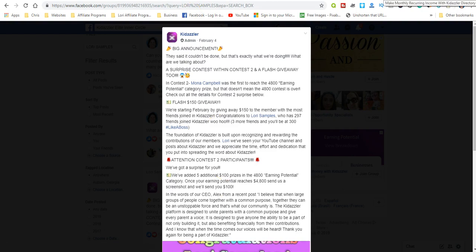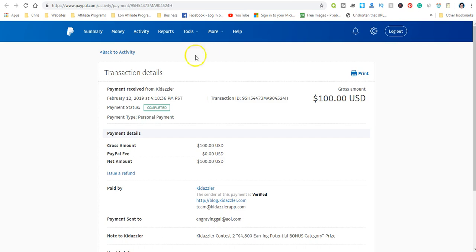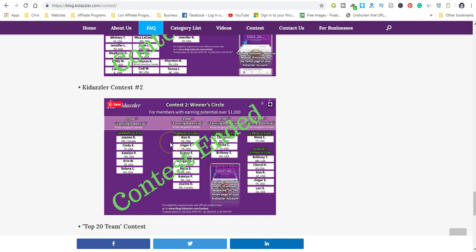I'm going to go out to my transactions. I'm going to refresh. This is my PayPal account. I'm going to refresh it so you can see everything is still the same. This was one that I won on February 12th for having, I forgot which contest it was. Oh, for having the earning potential of 4,800.